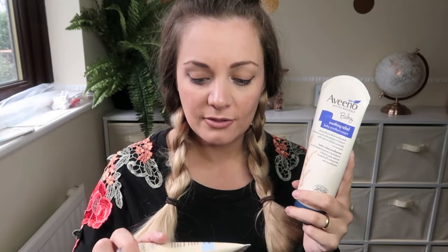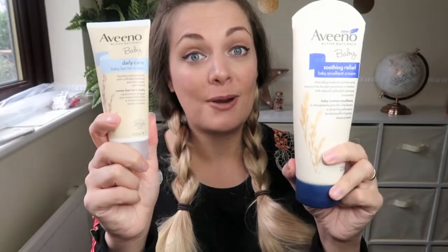And also the Daily Care Baby Barrier Cream is really good. I've always used the Vileda nappy cream, but actually I think this one is on a par, and they have some really good offers in Boots on these. I actually got these on offer, that's why I thought we'd try them, and I've been really impressed so far.